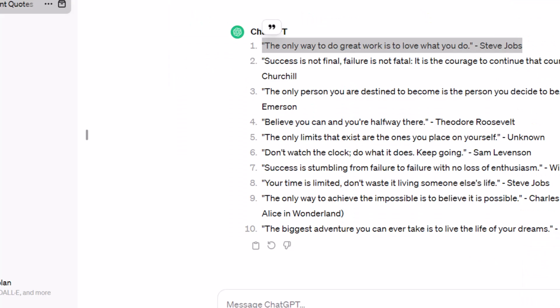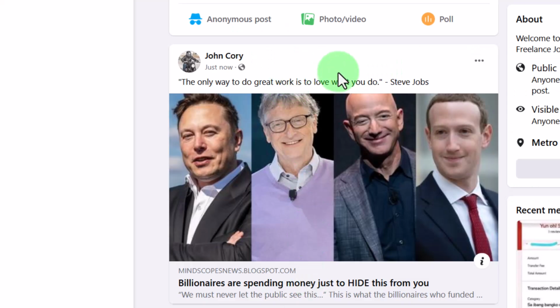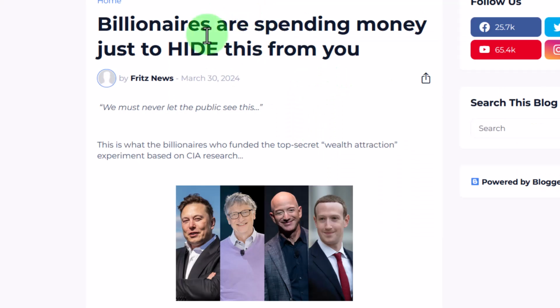For each post you make, you want to make sure to use a different quote so that Facebook's spam filter does not mark you as a spammer. All right. So if you do this, you're going to get your post approved, as most Facebook moderators are going to see this website as a news website and not a promotional page.